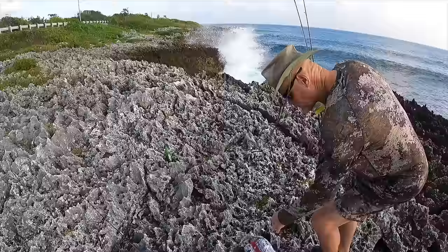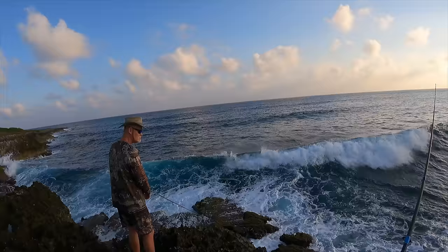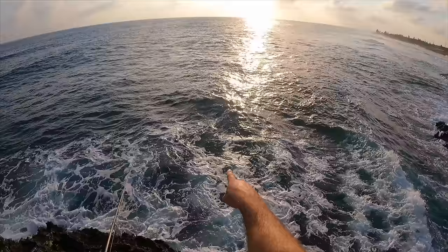All right, guys, my dad and I came back out here for hopefully the evening bite. So I just put on a fresh piece of bait. Watch out, save yourselves. I hooked the tarpon probably like right about there, so.